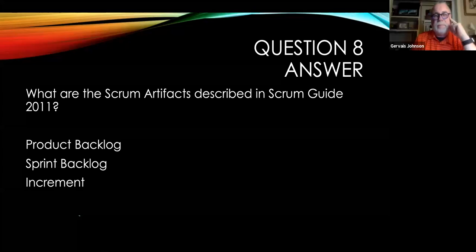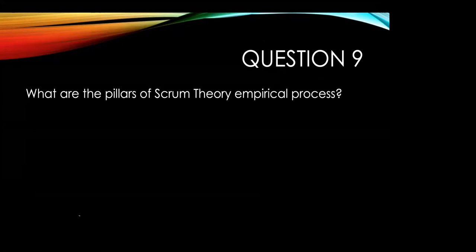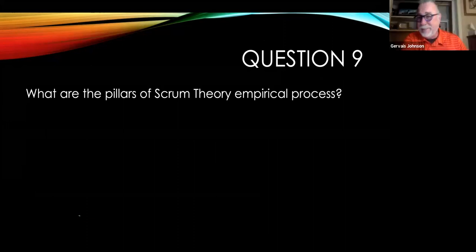All right, ready? What are the pillars of the Scrum Theory empirical process? These are going to get harder, y'all. Oh, we already have a right answer. Oh, wow. I guess that wasn't that hard.